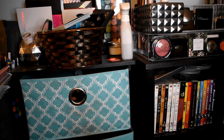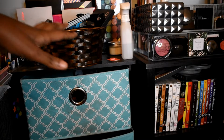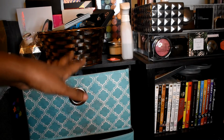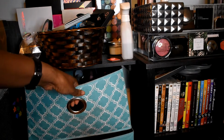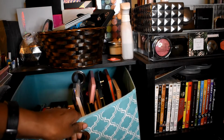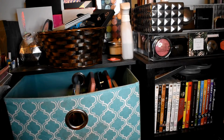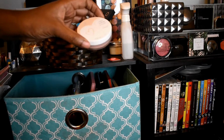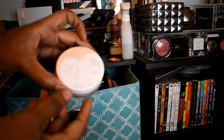Alrighty guys, so I kind of switched us over to the more middle part, the main part of my makeup section, so that I can show you guys the inside of this drawer. Hopefully I can show you the inside, otherwise I will just take them out. I wanted to talk about next my setting powders.